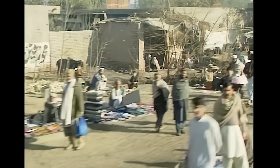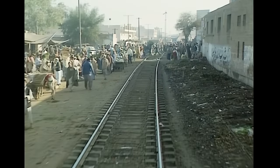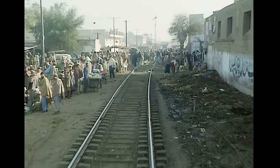After leaving Peshawar, the Khyber train has to pass through the market area to get to Jamrud at the entrance to the pass. On the first trip, this caught the stallholders completely by surprise, and most of them just left their wares on the track.